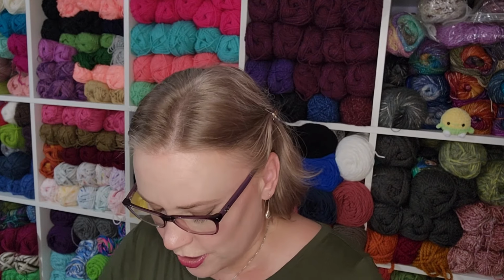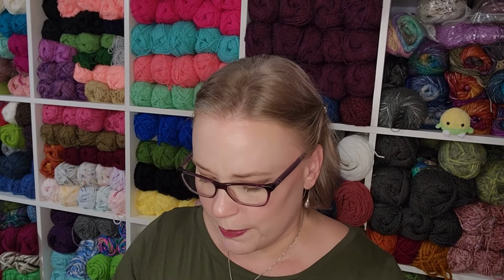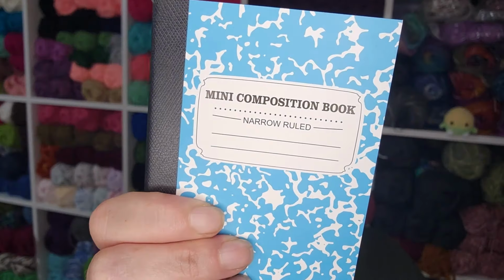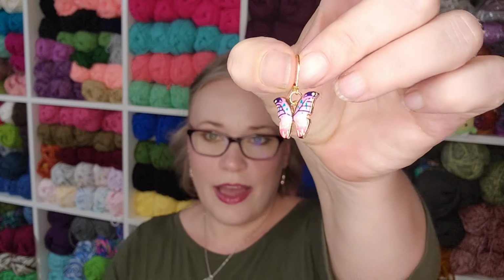Since this is August Yarnable, I do have an extra special little gift, tiny gift down here at the bottom. We got a little zipper notion pouch, which I love mesh bags. We circle back to this a lot, but I do love mesh bags. That one will definitely be used as a notions pouch. We also got a little mini composition notebook. Like I tell you guys all the time, I am 100% an analog girl in a digital world. I make notes. I am the queen of post-its. There are sticky notes all over my house. And then we also have a little stitch marker.